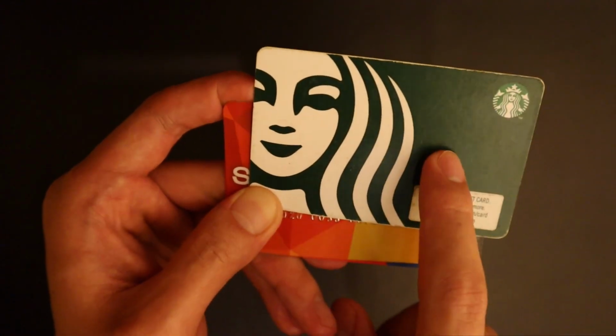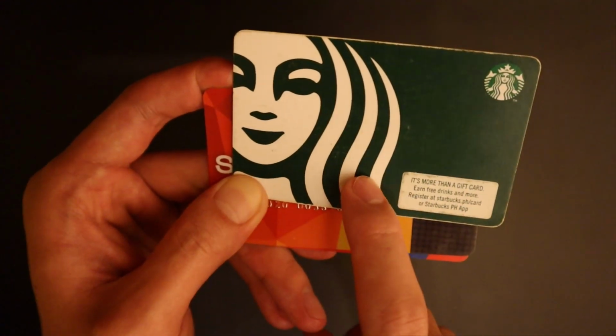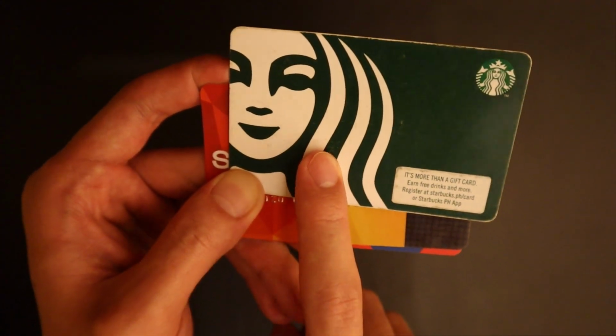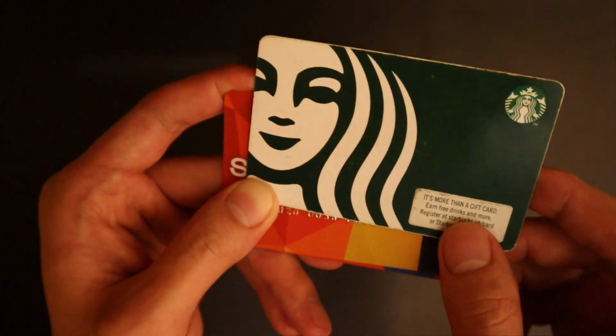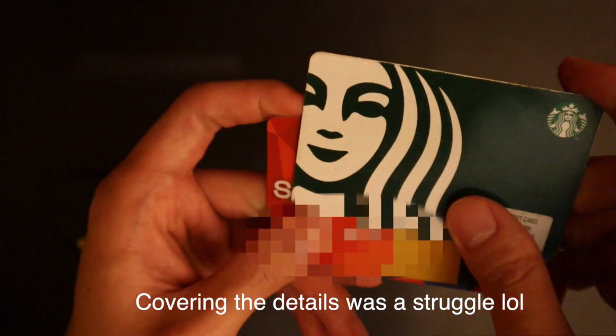Usually on that day I would buy coffee beans for the house. That way I could rack up free extra double stars for that big purchase. So that's kind of like my hack for the Starbucks card.